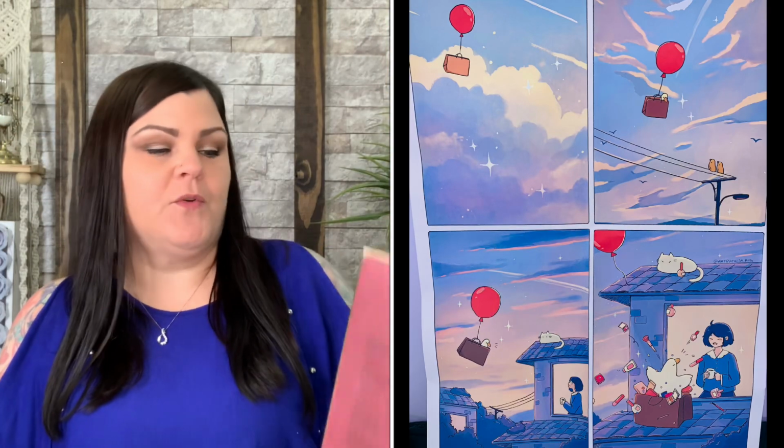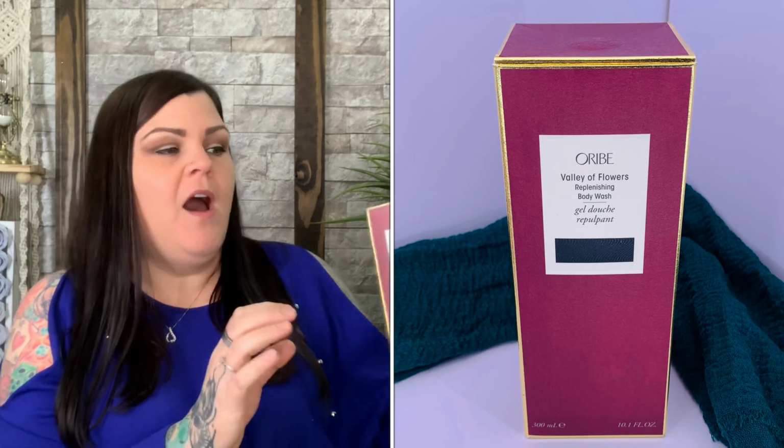All right, so now let's go ahead and start going over all of the items inside. So the first one that I'm pulling out is the Orbe Valley of Flowers Replenishing Body Wash. I have never used, I don't think, anything from this brand, nor do I really think I know anything about this brand.